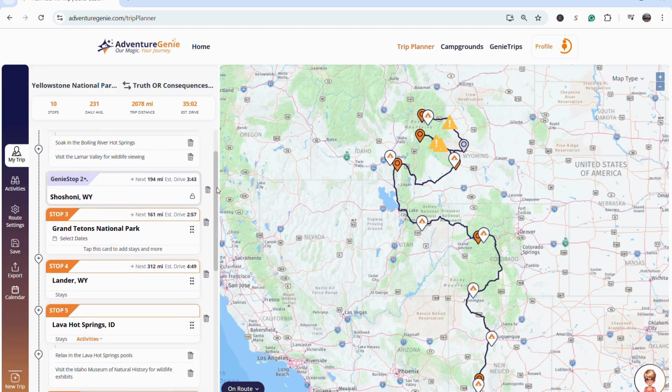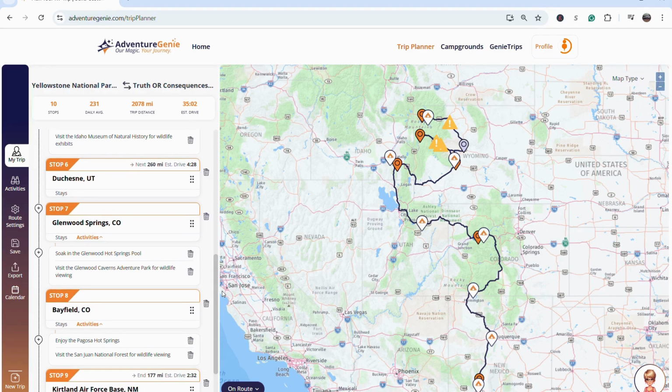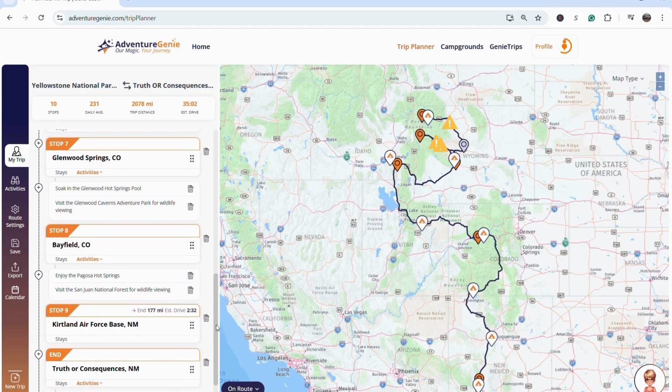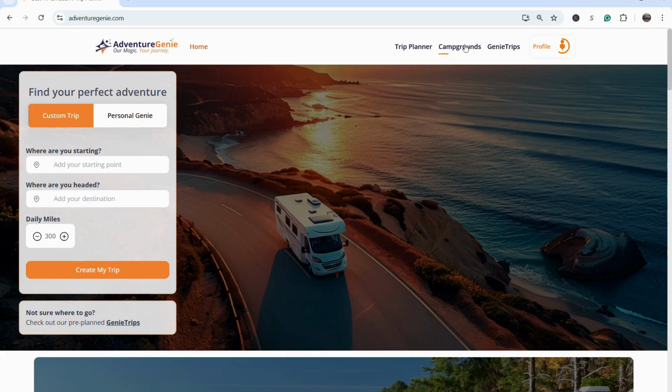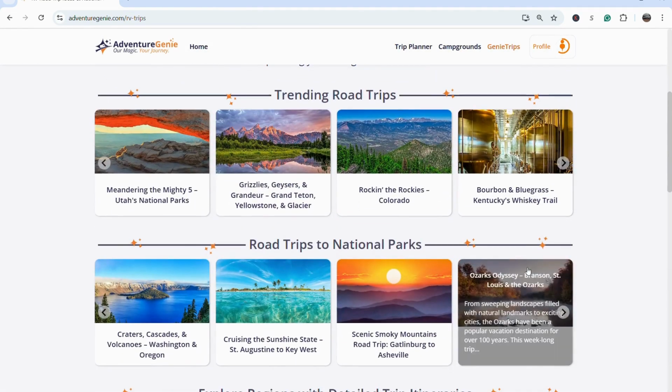Overall, I think AdventureGenie did a great job planning the RV road trip. I might make slight adjustments, but it picked great destinations that I didn't have to research and suggested campgrounds that meet my needs. As a full-time RVer, this tool is going to save me hours and hours of trip planning time. If you don't have any clue what you want to do on your next RV road trip, AdventureGenie has a solution for you too.